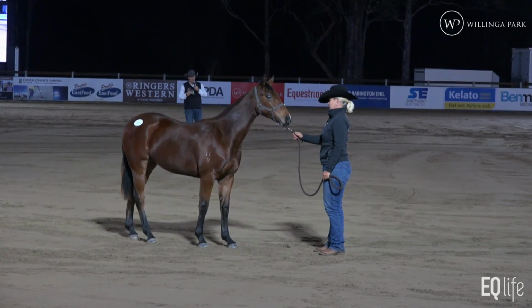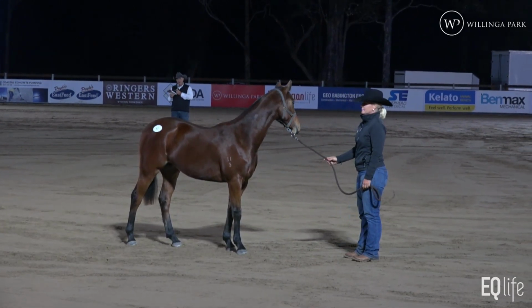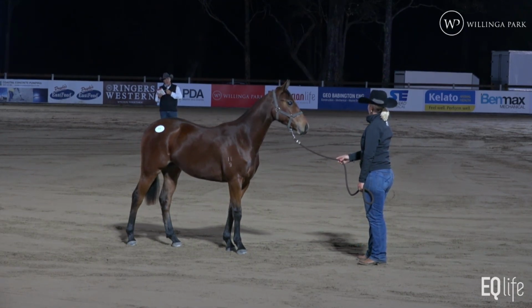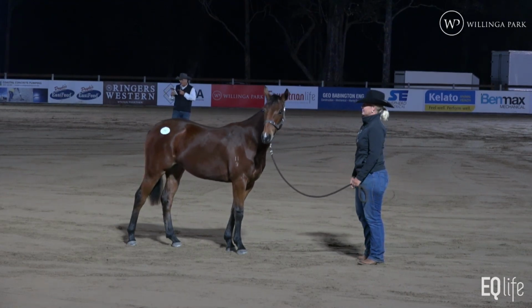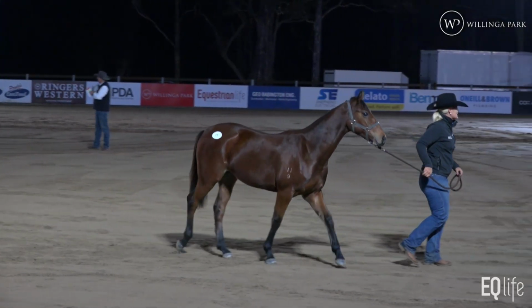But I can't stress enough, you go through that bottom line, Doc Spinifex, Playboy Roy in that dam line, by the great Hazelwood Conman. Genetics that are going to continue to get harder and harder to find. Very correct filly, great presence, and again all those Tamworth incentives as well. That's lot number 11. Your chance over the next couple of days to take that one home on your truck. That's Smith family's entry, Smith family Gypsy Woman, lot 11.